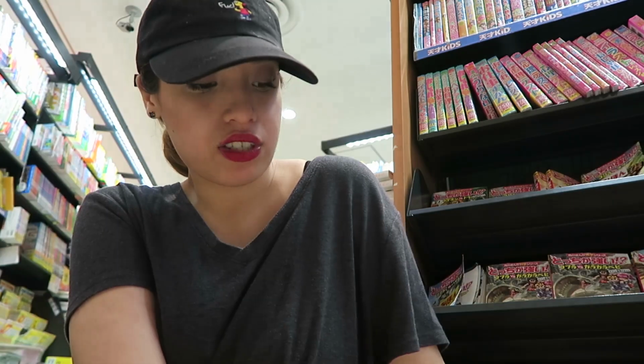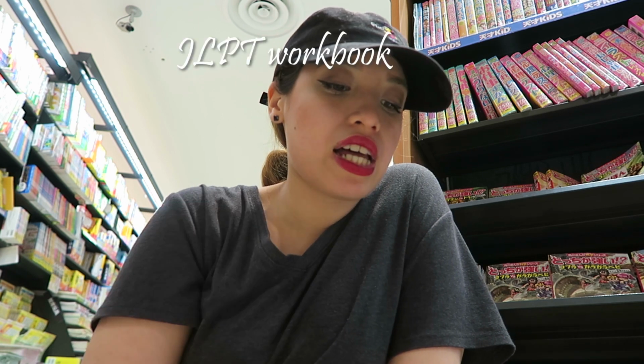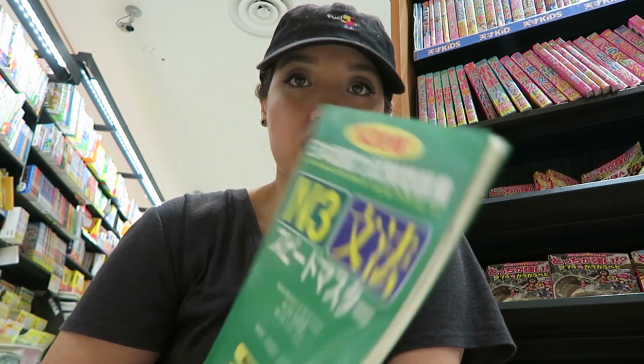If you're a beginner learning on your own, you should start with one of the two that I just suggested, either the NIHONGO So-MATOME or one of these kanji books, one of the early kanji books. Honestly, I would get any textbook that has very clear grammar structures set out. So I also really like this one, which is the workbook for the JLPT.